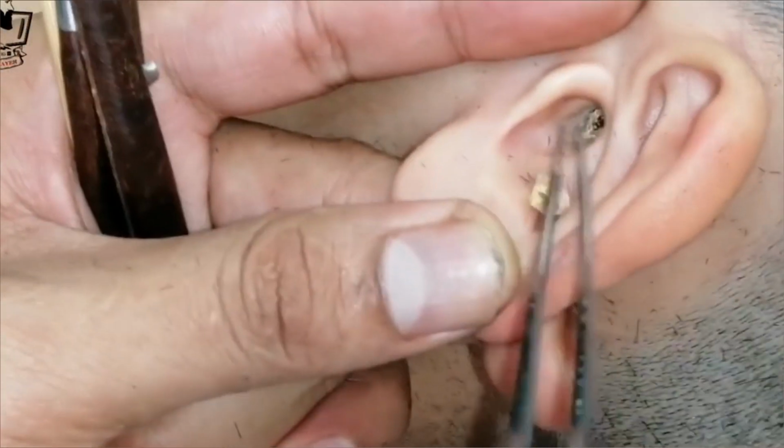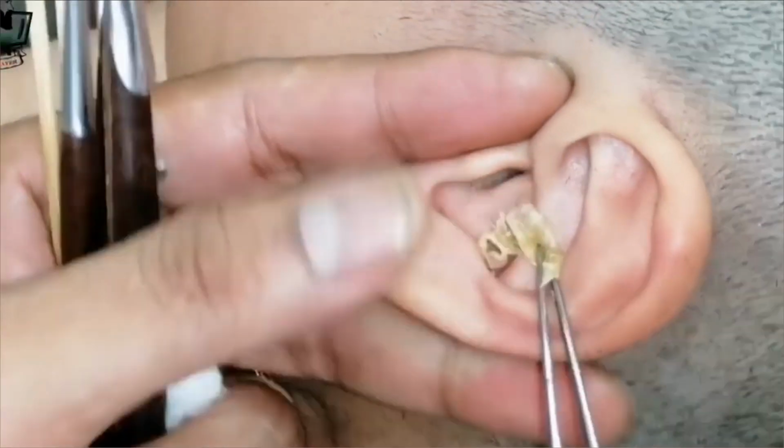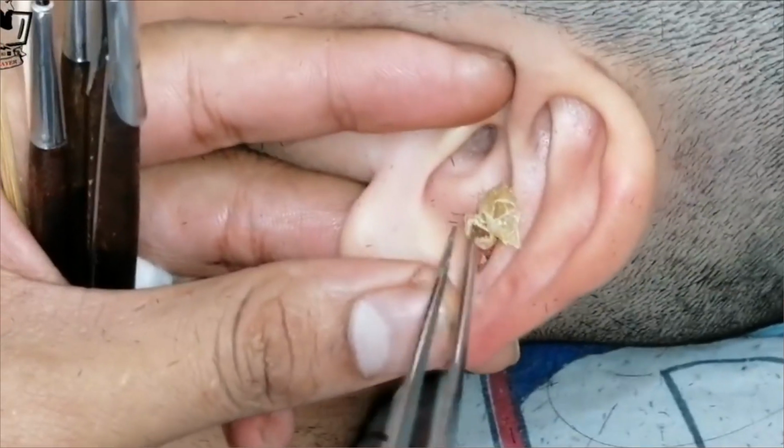Smaller or oddly shaped ear canals may make it difficult for the naturally occurring wax to get out of the canal and can lead to wax impactions.